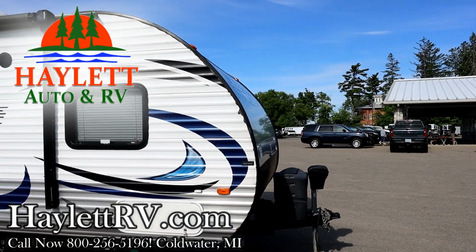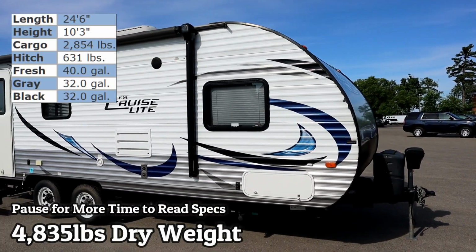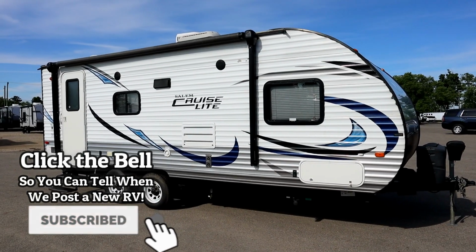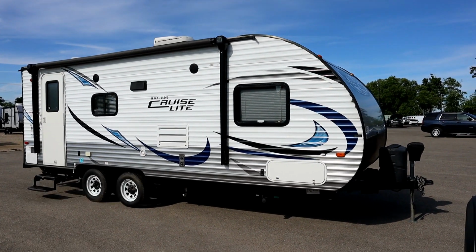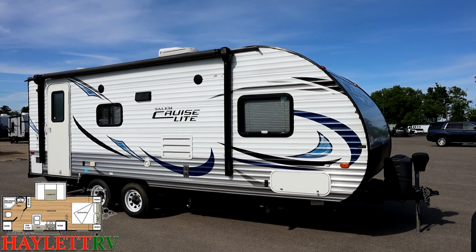4,835 pounds, a well-kept couples camping fun. Little 23-foot box Salem Cruise Light coming in here at Haylett RV of Coldwater, Michigan on trade. This is a sister to what we call a Wildwood X Light. The folks knew it wasn't going to be their last camper, so they wanted to make sure it's going to be worth top money when they traded it in.